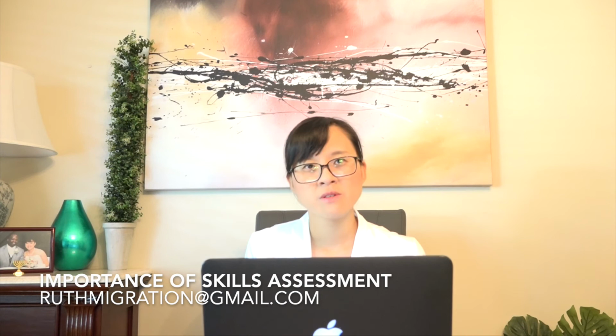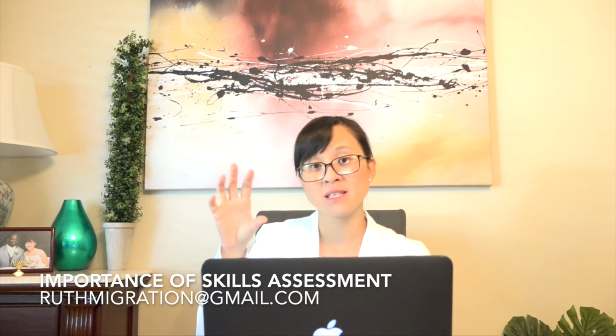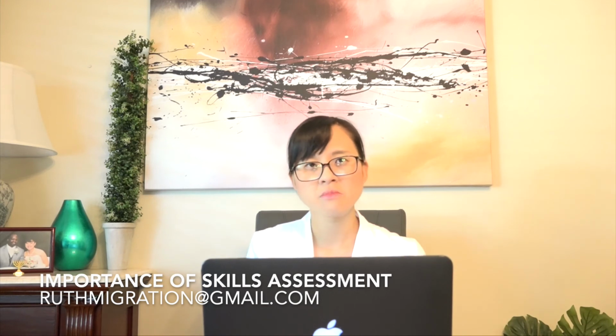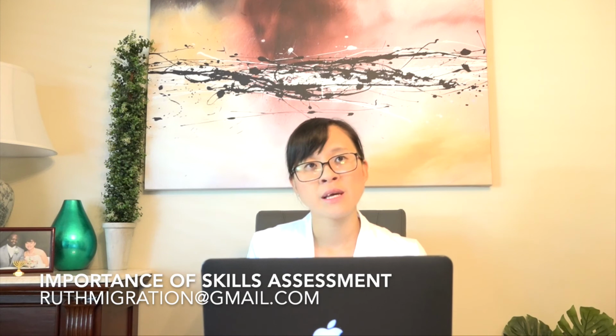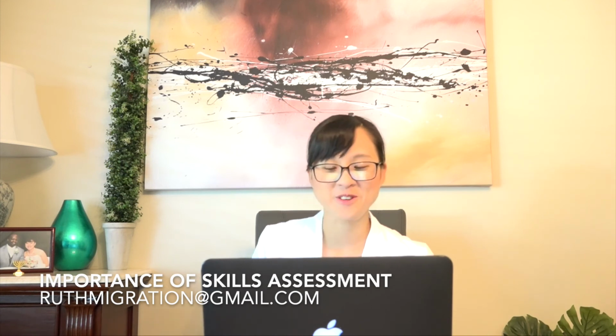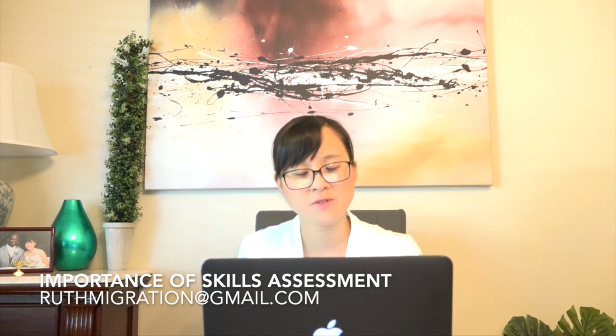So before you even attempt skills assessment, you need to look at the ABS website to see what the Australian government is saying they want to see, and then compare that to your work experience, and make sure that that document is done properly. Of course, it'll have to be a legitimate document, and yes, I can't stress enough the importance of skills assessment. And in some cases, you can appeal a negative decision.